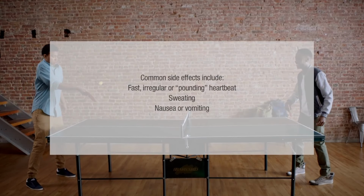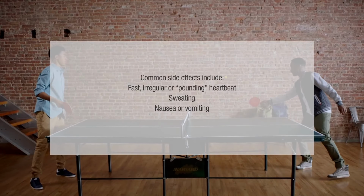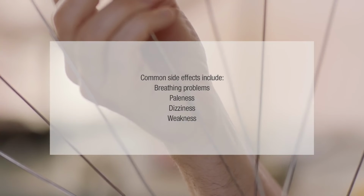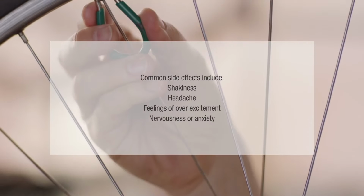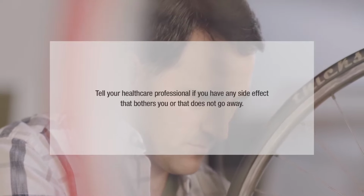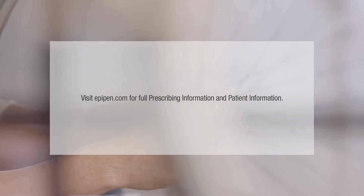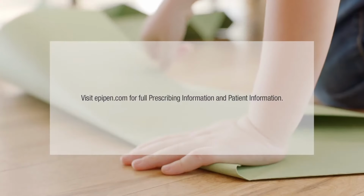Common side effects include fast, irregular, or pounding heartbeat, sweating, nausea or vomiting, breathing problems, paleness, dizziness, weakness, shakiness, headache, feelings of overexcitement, nervousness, or anxiety. These side effects usually go away quickly if you lie down and rest. Tell your healthcare professional if you have any side effect that bothers you or that does not go away. Visit EpiPen.com for full prescribing information and patient information.